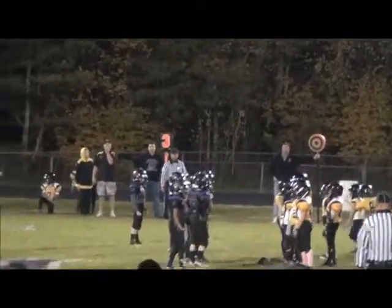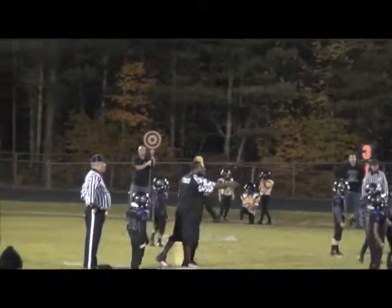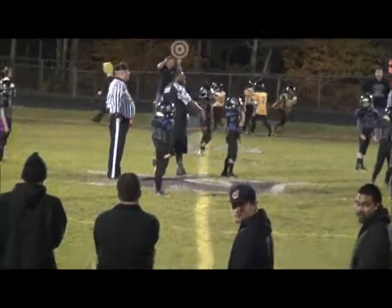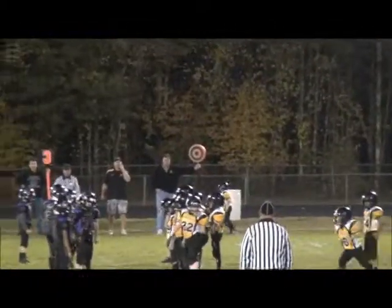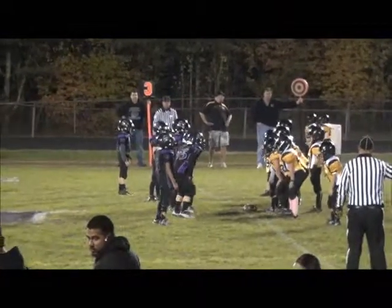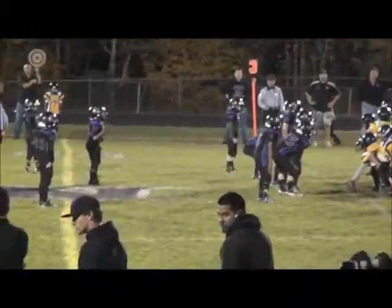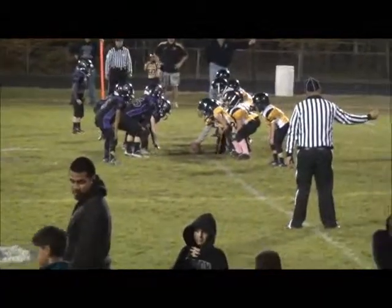Well, back here we have 2:48 left in the game. The Norton Black Knights are leading 26-7 over the West Warwick Steelers, on the way to another win as they dominated this game from start to finish. They are getting out of here with a good victory.